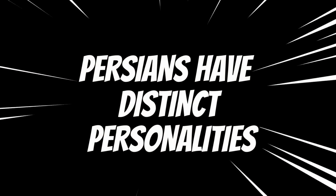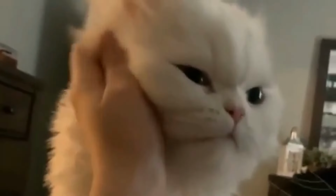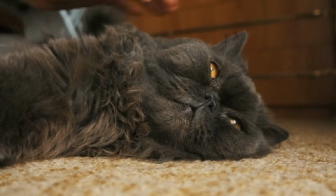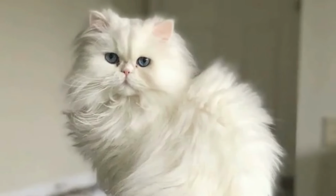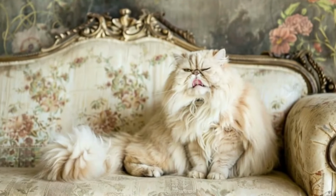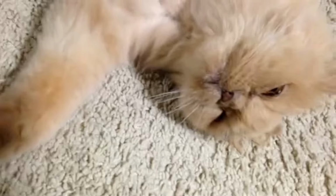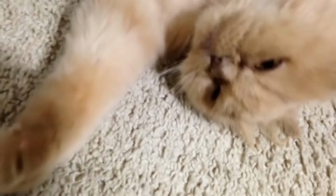Number 5. Persians have distinct personalities. Here's something genuinely interesting. Persian cats have noticeably different personalities compared to other breeds. They're incredibly calm, docile, and gentle, almost unnaturally so. They rarely run around acting crazy like other cats. They prefer lounging on furniture like living decorations. They're not overly vocal or demanding. Many owners describe them as dog-like in their loyalty and calm demeanor.